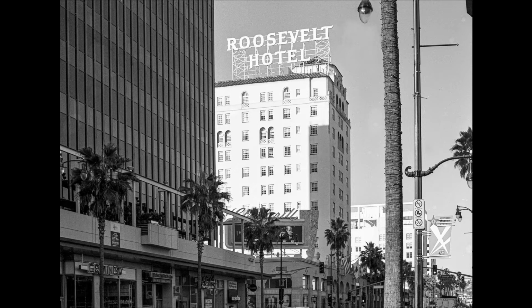The Roosevelt Hotel opened in 1927, and apparently two of its most famous residents have decided not to leave, even after their death. Marilyn Monroe and Montgomery Clift have both been spotted several times there. Marilyn likes her old room 1200.